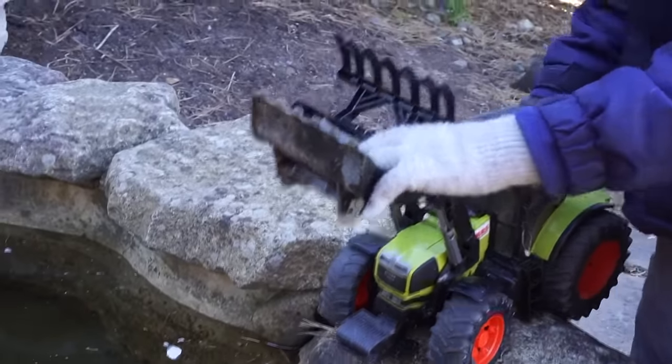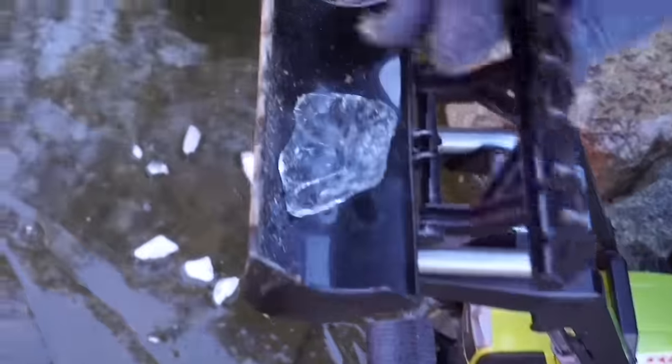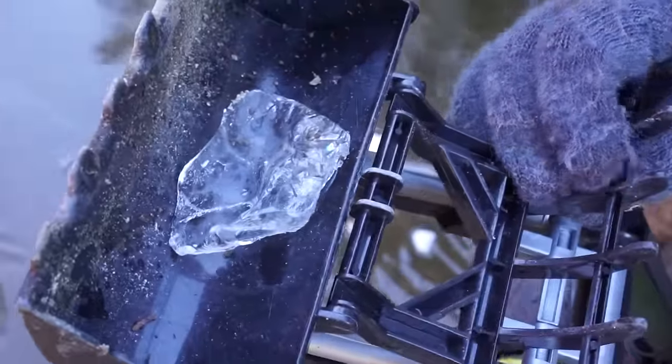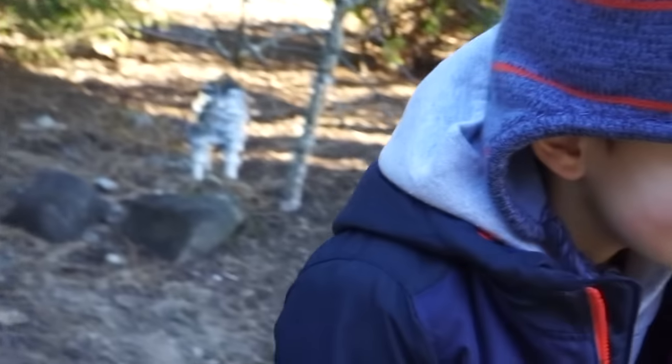Safe. Are you putting ice in the claw? Yeah. Should we show the kids? Wow, kids, look at that big chunk of ice that Jack put in there. It's so cold. Jack, do you like ice? Yeah. Oh, yeah.